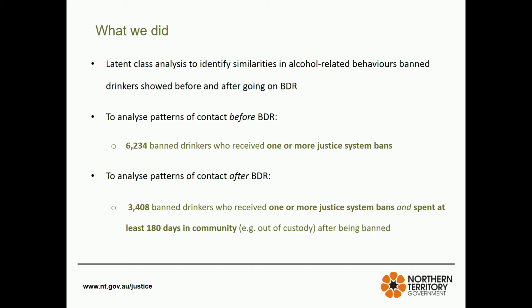The second latent class analysis we did looked at patterns of contact after the BDR. So we had a bit of a smaller sample here, 3,408 people, as not only did they need to have received one or more justice system bans, so police or court or a parole ban, they also had to have spent at least 180 days in the community after being banned.